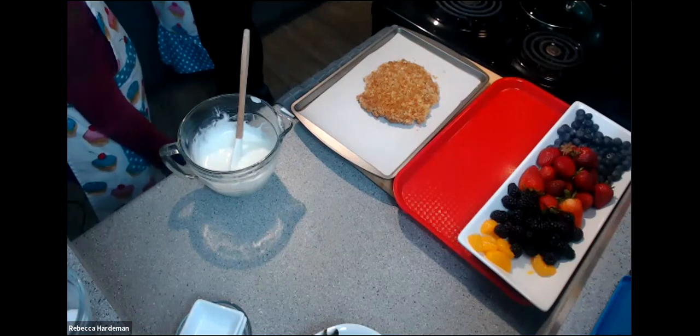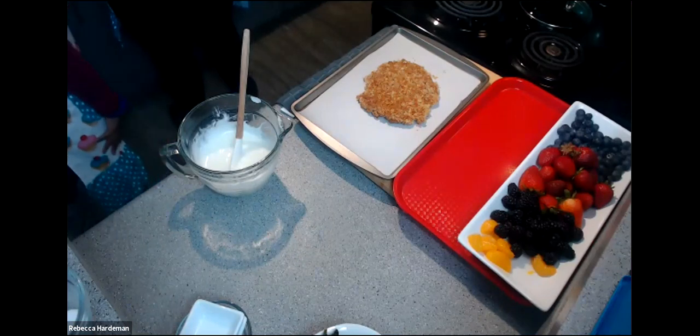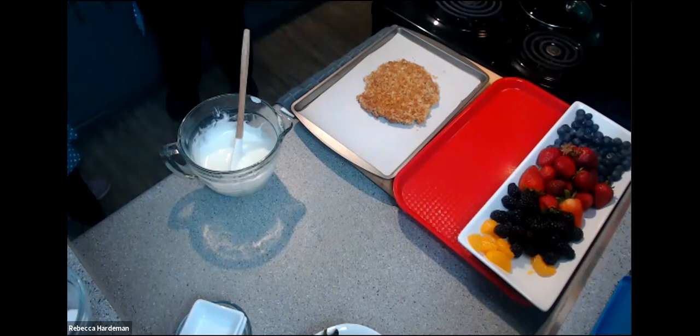Also, if you're doing the slice and bake sugar cookie, for instance, you can do individual ones, and if you have multiple children, have them decorate their own individual cookie. We just decided to do the big one because I like the presentation of the larger one. Yeah, that makes sense. All right, so we're going to have Leah put some of the yogurt onto the cookie there.